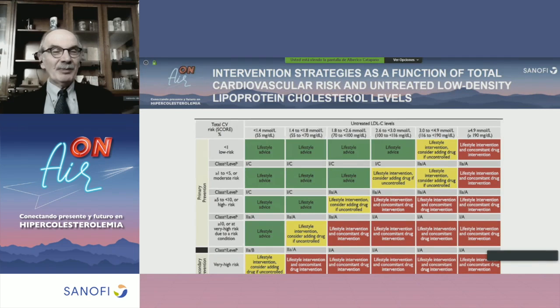recapitulates all the recommendations and takes us to the point of suggesting whether to use only lifestyle advice or consider drugs, the yellow targets, or red, concomitant drug treatment. What drives this is essentially the benefit and the risk. So the higher the risk, the more intensive the approach and intervention, with the red spots. And this time we have also introduced a subpopulation, those in secondary prevention at very high risk, where we suggest immediate drug intervention even if people have an LDL between 55 and 70, which is just suggested to consider in primary prevention.